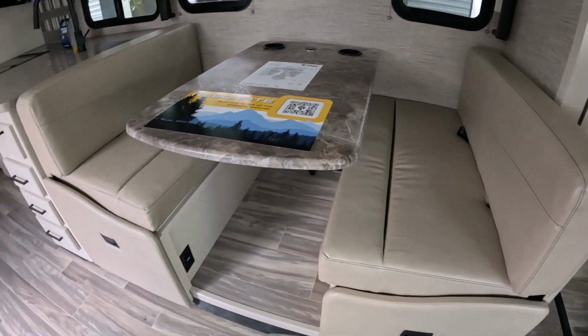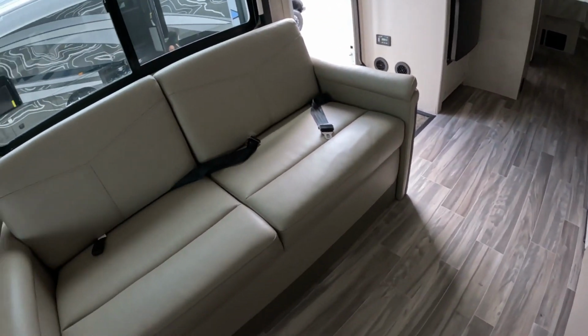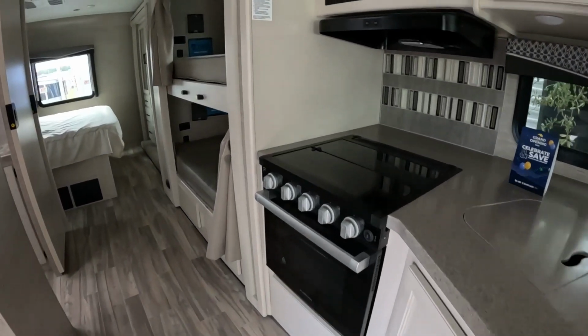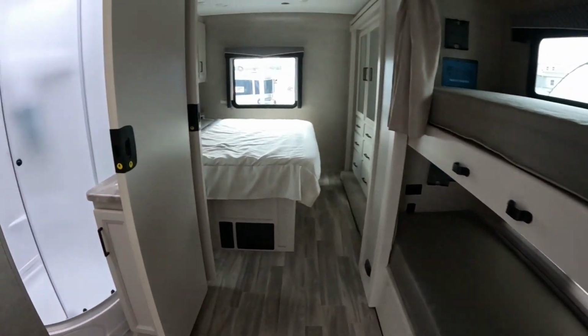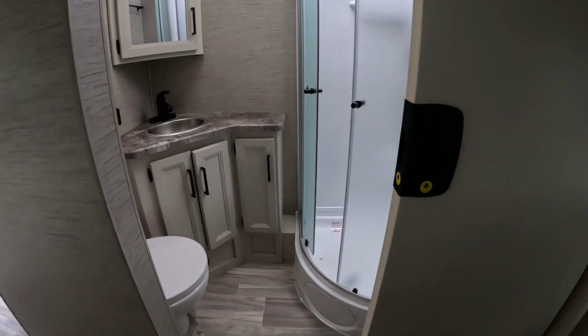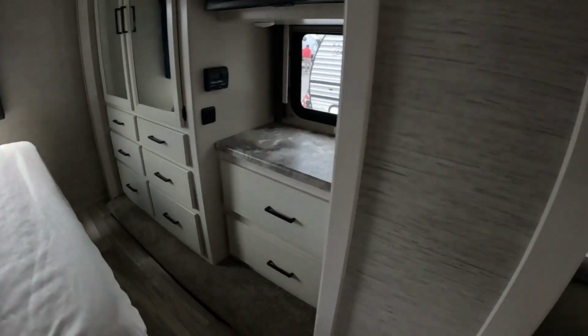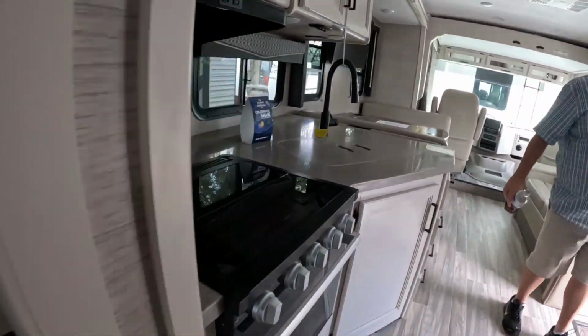This probably converts into a bed. So does this one here. Full fridge, oven, bunk beds. Full bath. They're nice. Full size bed.